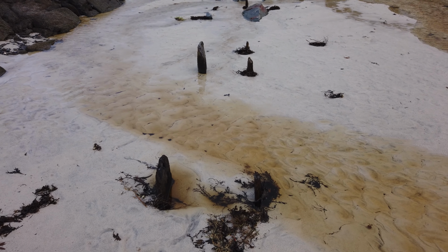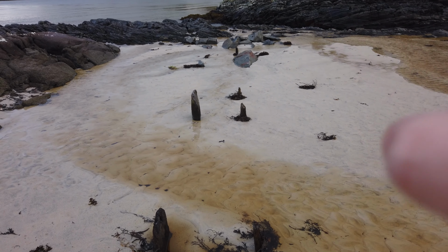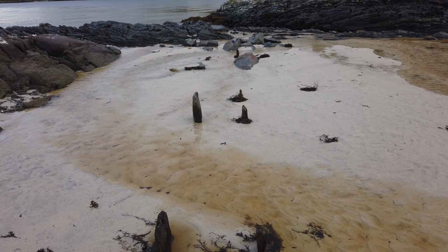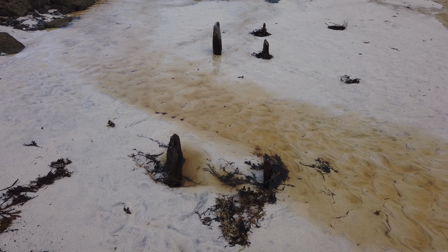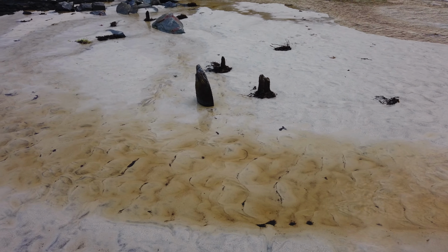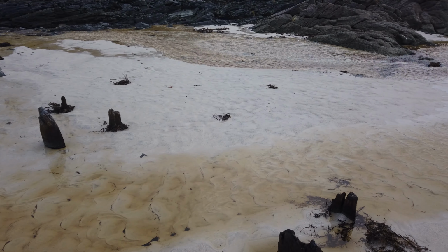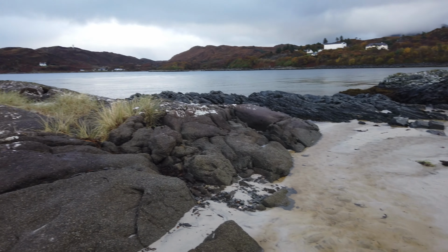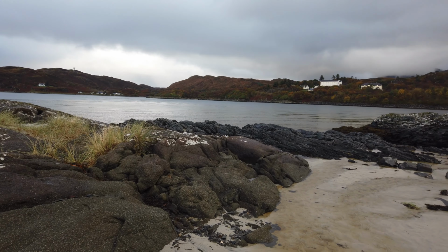A wee hint of blue sky. I found this. This looks like the remains of an old wooden jetty or something here. Just looking around to see if there's a shot here. It's kind of difficult to see what the shot would be. This is lovely. Even though it's a bit dull and overcast, it's just stunning.